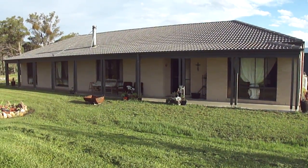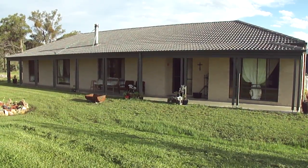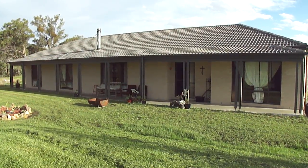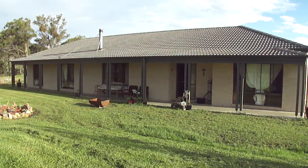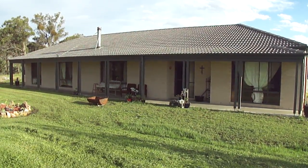Welcome to our lovely house. This is a brick and tile house, as you can see, in the beautiful place of Cobargo, New South Wales. 25 minutes to Bega, 30 minutes to Narooma, 15 minutes to Tilba, historic township, 15 minutes to Bermagui Beaches.